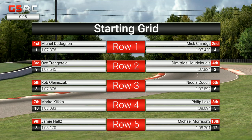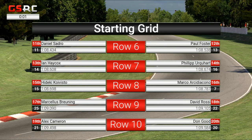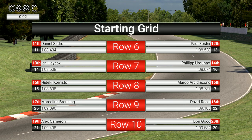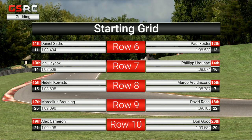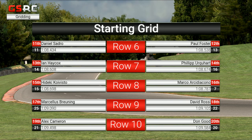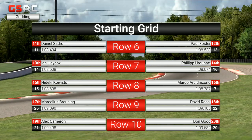The first car on row 6 is Daniel Sadro. He starts in the double 11 spot and he shares that row with Paul Foster in P12. Behind him, Ian Haycox is back. He starts the race in P13. Next to him, Philippe Urquhart. Hideki Quefisto, that hard charger currently in the Formula 2 Championship, he starts the race today right in the midfield, P15, and he's being flanked by Marco Archidiacono.